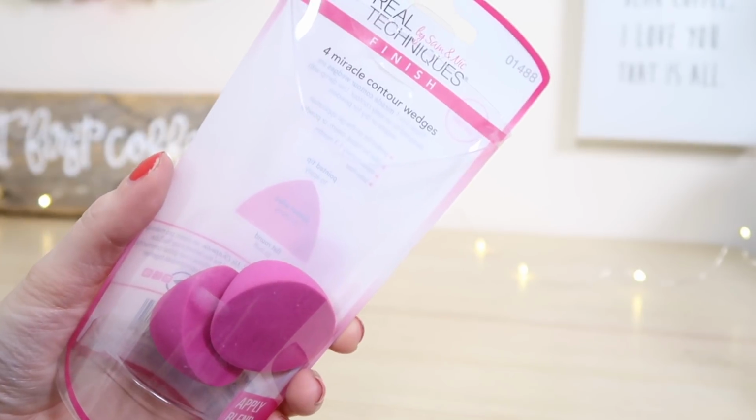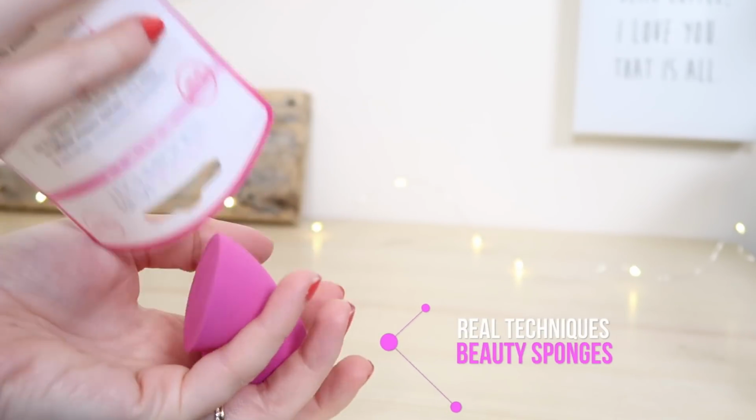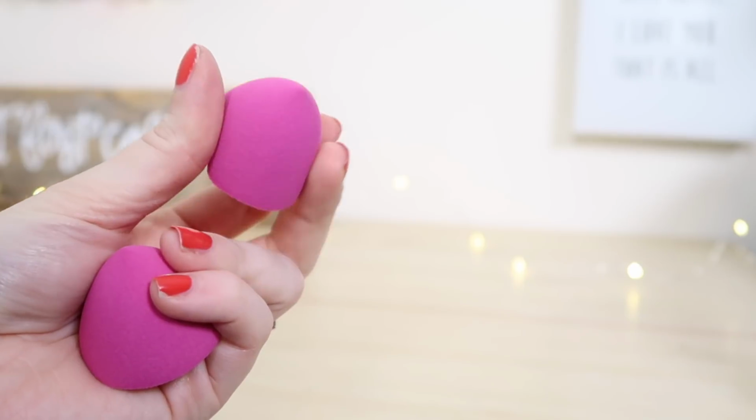When it comes to applying your foundations, I always go back and forth between sponges and brushes, but I think sponges are really kind of my ride and die. I use them a lot more, and my favorites are the Real Techniques. These are the smaller ones, their Miracle Contour ones. They're designed for contouring. I use them for under my eyes, but there's obviously the larger orange ones as well.